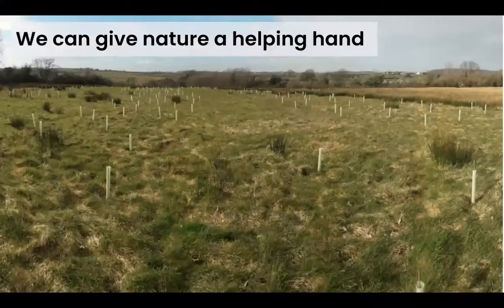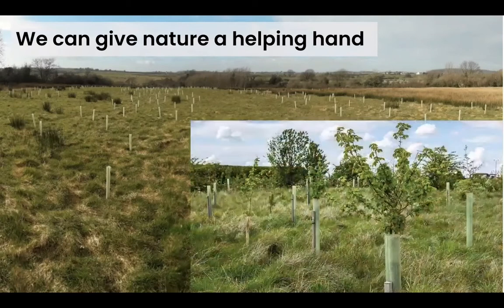Well, first, we can give them a helping hand by providing trees as a habitat for all of these birds and insects. And then over time, other plants and animals will naturally come to this new habitat, increasing the overall biodiversity. But we can't just plant any old trees. We need to plant the right trees, ones that would have lived there in the area before it became a big hole for our waste.